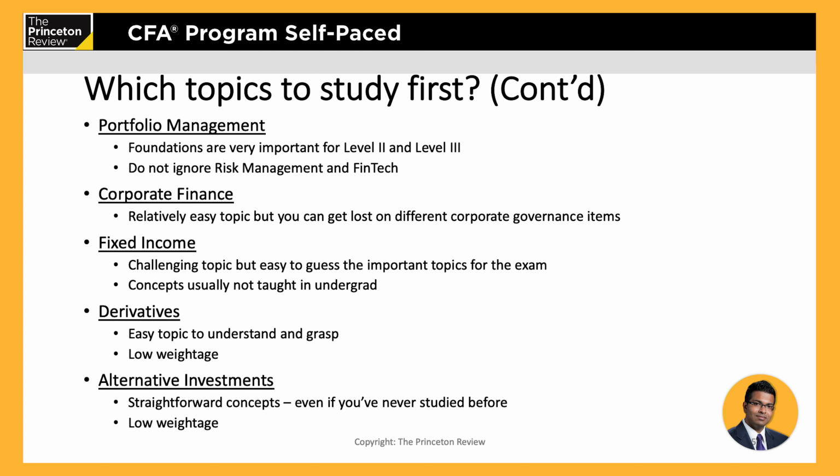Next, portfolio management. The thing with portfolio management, its weight is pretty small. It's about 5 to 8%, I believe. However, it has a lot of readings. Especially, there are some readings on risk management, fintech, and also technical analysis at the end. Technical analysis used to be part of quant before, but from 2020, they have moved it under portfolio management, which makes a lot of sense.